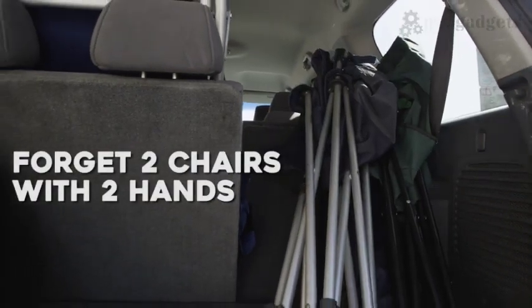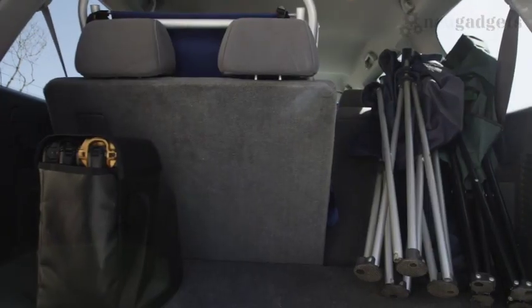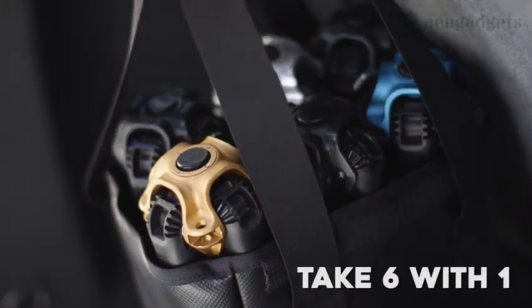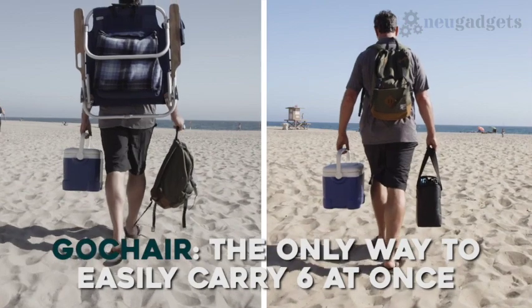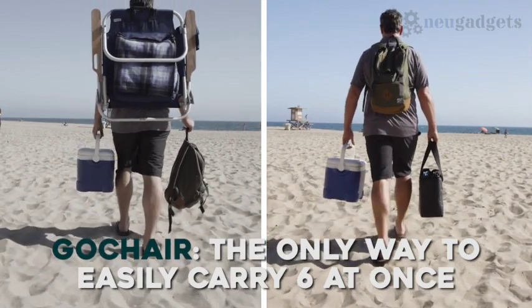Forget taking 2 chairs with 2 hands on multiple trips. Now you can carry 3 times as many in one journey. GoChair is designed so you can easily carry 6 at once.